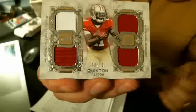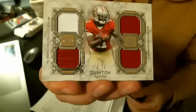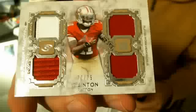Let's see which way to go here with this hit. And the hit, a couple jersey pieces there. Four quad jersey, Quentin Patton, number 70 of 75. Man, I got excited with that redemption card. Was not fulfilled. The parallel there is Ray Rice Gold. I figured you'd want that, Jason.